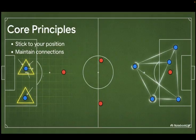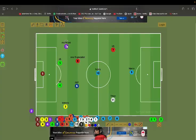So what are those rules then? Well, it all boils down to two things that are totally non-negotiable. First, positional discipline. Simple, right? Every single player has a job to do, and they have to do it. And second, maintaining connections. The team can never, ever just be 11 individuals doing their own thing. If these two things happen, the system works. If they break down, well, so do we.